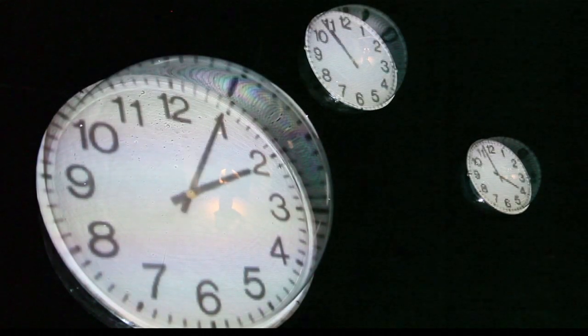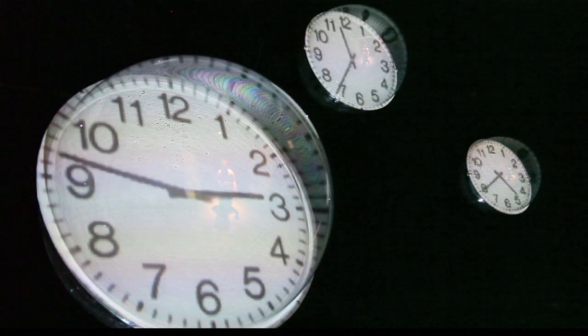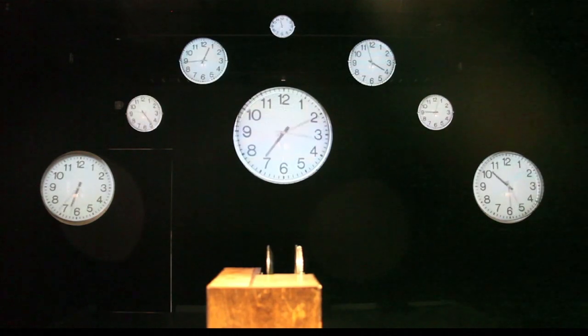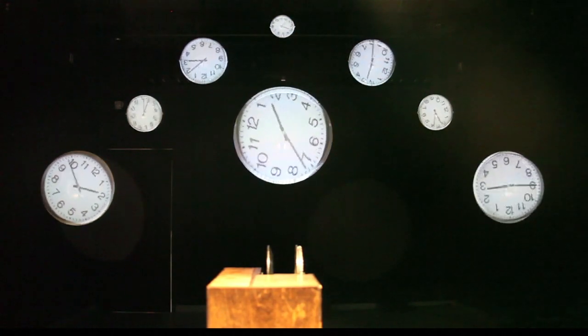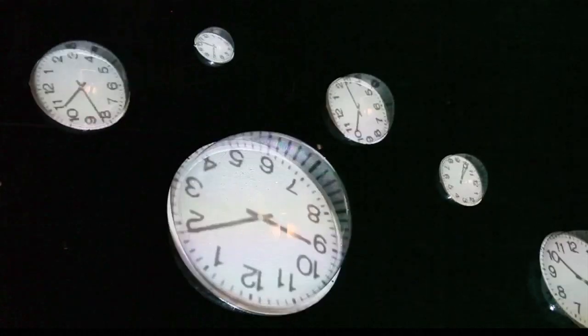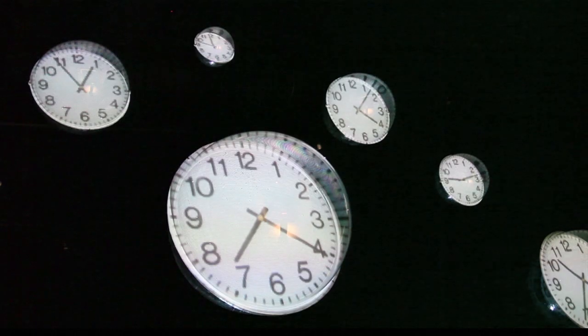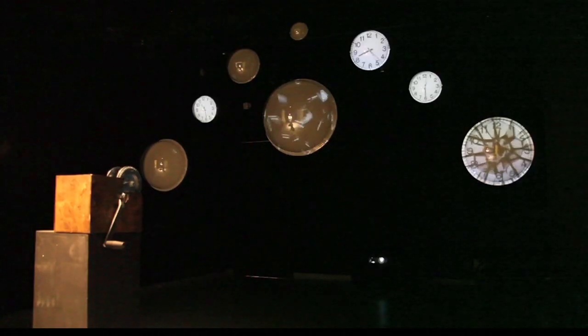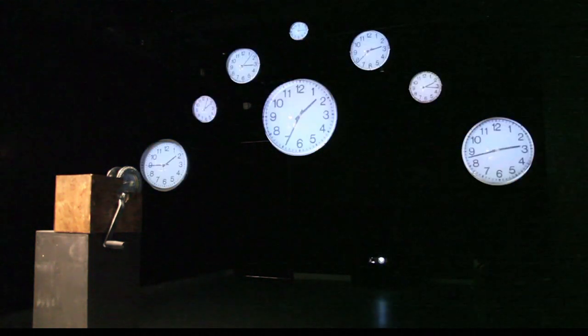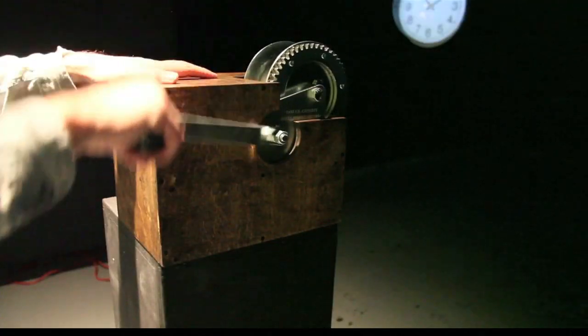And as you cranked up these clocks, they would respond in a different way each time. There are 12 different possible outcomes for these clocks. Everything from, they spin around really fast, to sometimes they shatter. There's a bunch of different outcomes. So again, this is a giant environment created out of video sculptures. And each time the clocks regenerate and they're left there.